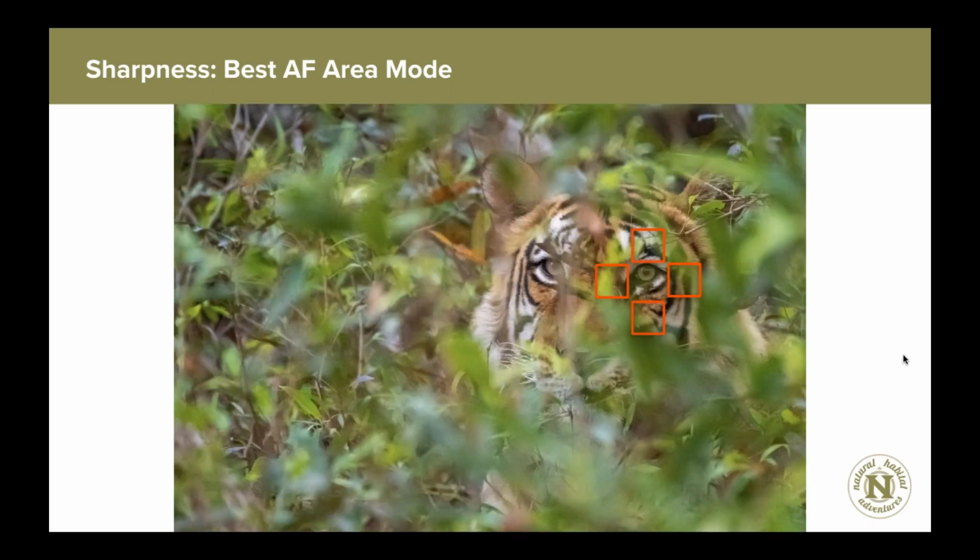Of course, as an animal starts to move, then you can use a multi-point autofocus mode, because a single point might be difficult to keep up with the moving animal, and these multi-point modes make it far easier to keep track, to keep focus on a moving animal. But multi-point modes will have their disadvantages.